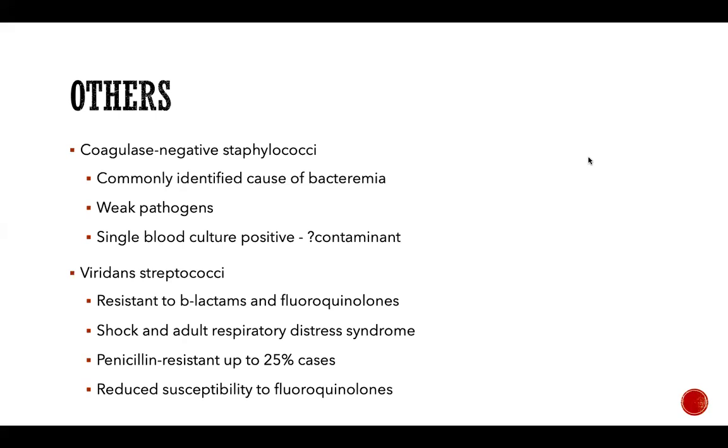And what are the other two gram-positive bugs which look apparently less important? One is coagulase-negative staph. We commonly identify coagulase-negative staph as a cause of bacteremia. These are weak pathogens. And if we get only a single positive culture, we should consider it a contaminant.